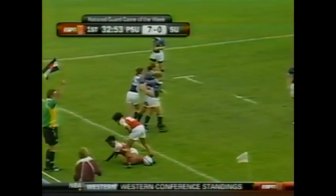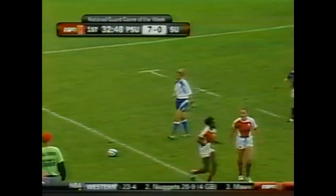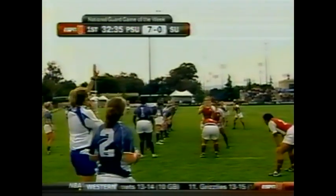And she motors down the pitch. The senior scored a try against Brown, and she is placed into touch inside 22. So you're mentioning, Brian, early on it was all at the Penn State end. The Cardinal have taken care of that quickly. They are now inside 22 at the lineout to Penn State.